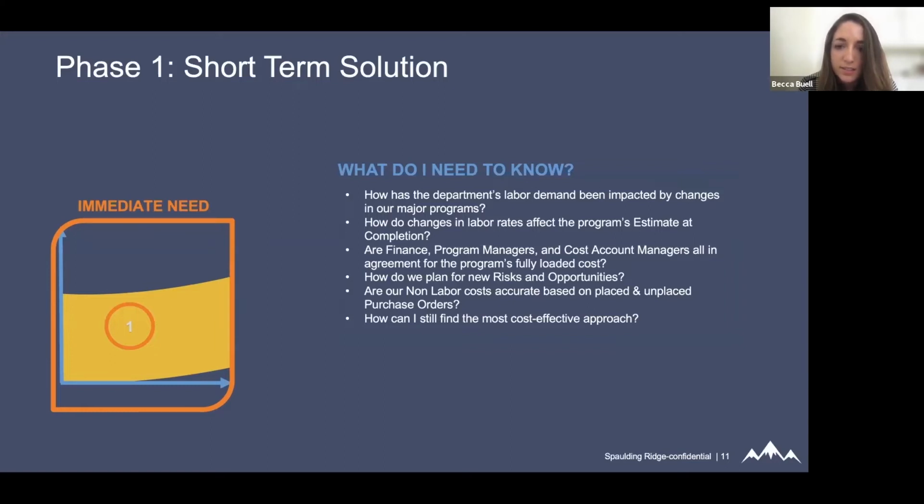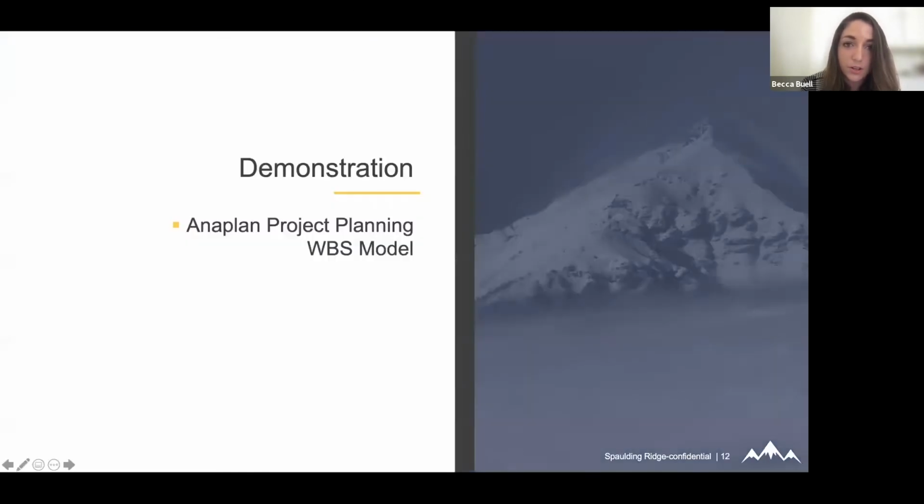Additionally, when you have a baseline budget, how are the labor rates that may evolve over time affecting the ending budget at completion? And as all of those changes are happening, how do we make sure the approval flow between finance, those program managers, and folks that are responsible at the task level are in agreement at the end of the day when the reforecasts are happening? And then, of course, there's the element of non-labor spend as well and planning for new risks and opportunities. So I think there's a lot of really relevant questions that I've seen a lot of folks approaching project planning. Actually, this solution is addressing. So with that, I will turn it over to Kate to do a demo of the solution.